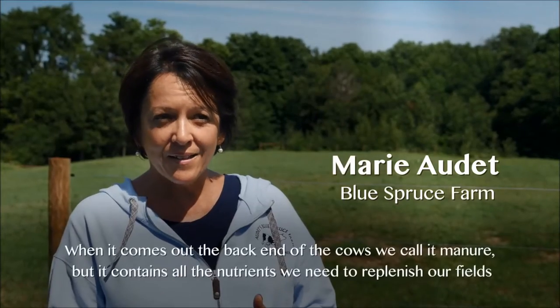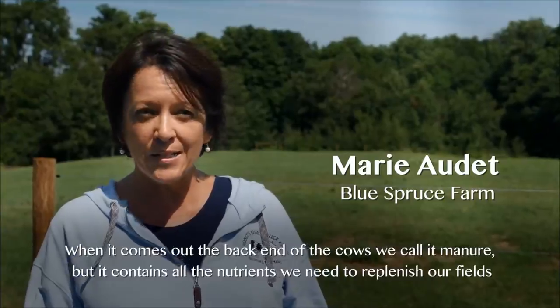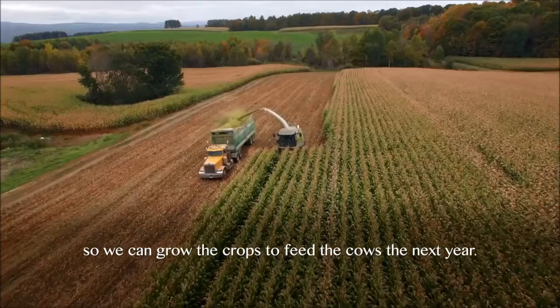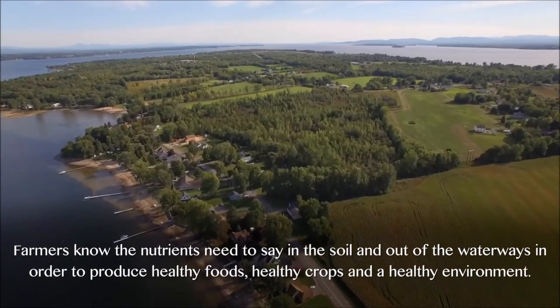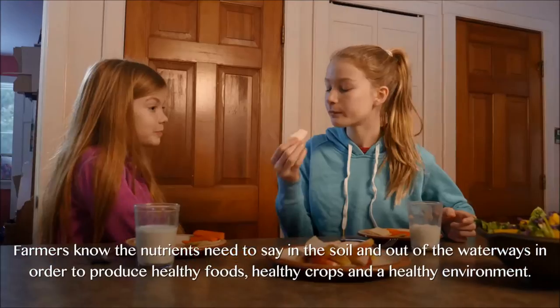When it comes out the back end of the cows, we call it manure, but it contains all the nutrients that we need to replenish our fields so that we can grow the crops to feed the cows the next year. Farmers know the nutrients need to stay in the soil and out of the waterways in order to produce healthy foods, healthy crops, and a healthy environment.